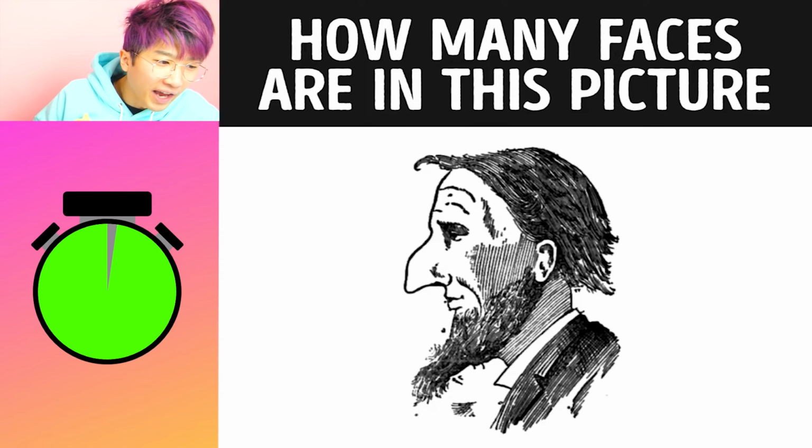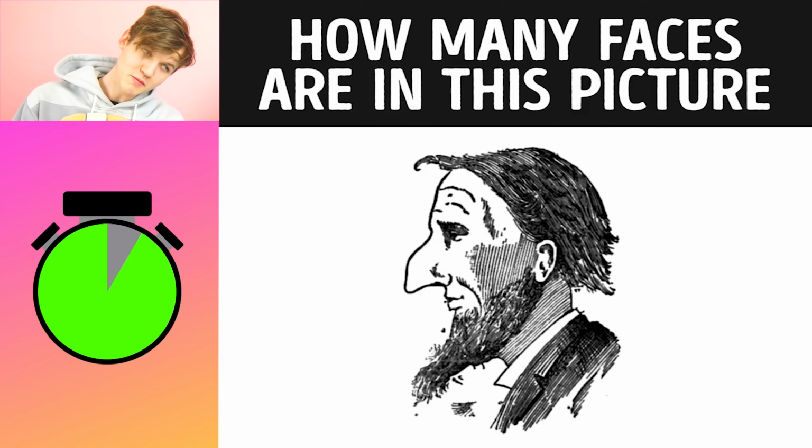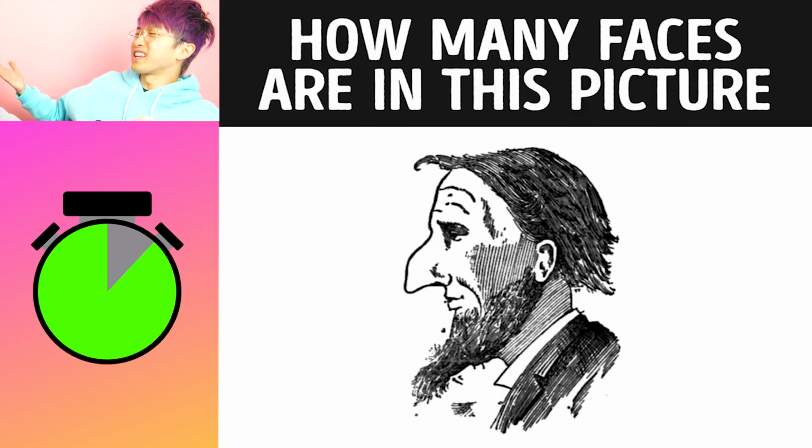But I think I see another face already. No, you don't. Wait, turn your head like this. Go like this, and then look at the bottom of the picture. What are you talking about? Look at his bottom. It's just his hair. No, I didn't say look at his booty. I said look at the bottom of the picture.